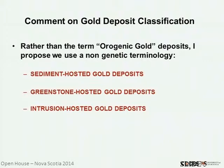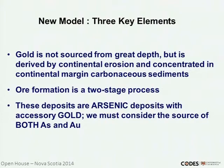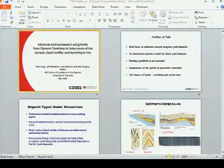So the model I'd like to suggest to you is that gold's not sourced from great depth in these systems, as most models would suggest to you. It's not coming up deep faults from the mantle.